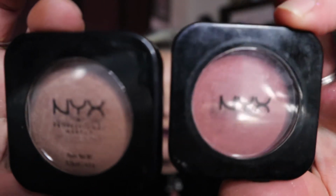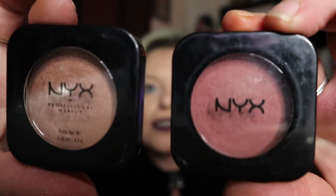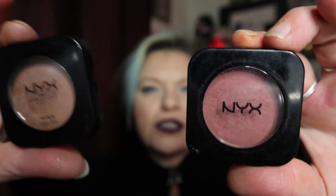Now then, I have got two NYX blushes here. One I am keeping and one I am decluttering. Here we go. This one here on the left, this is in the shade Plum, and it's a really nice sort of verging on the burgundy type edge of the scale of blushes. Really, really nice. Got that cool tone edge, no shimmer in it, really nice matte blusher. I do like that one, so that's going back in the bag.